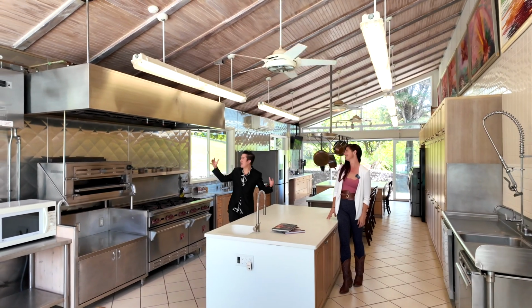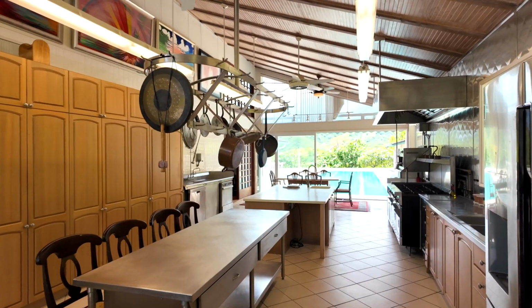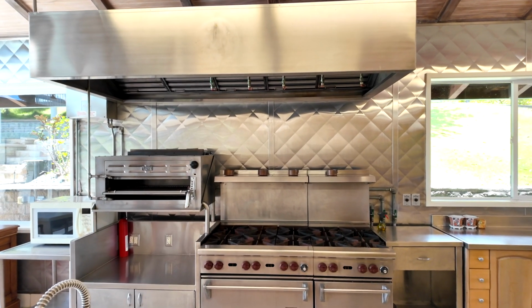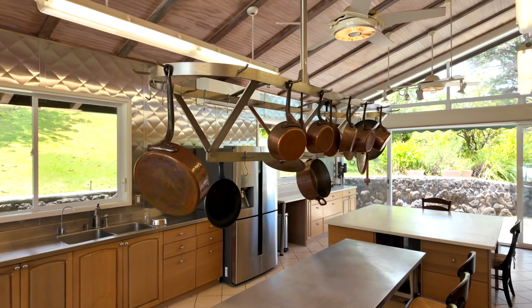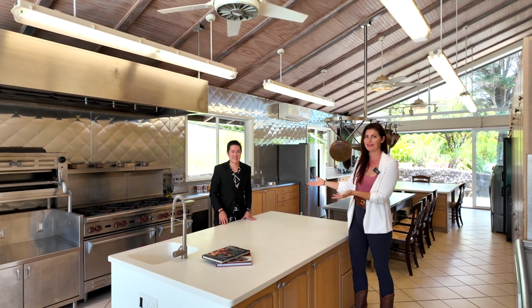Look at this amazing commercial kitchen. I know, it's so great. My seller was actually trained at Le Cordon Bleu Paris, so she wanted this amazing commercial kitchen, and whoever buys it gets to get the benefit of all of this.